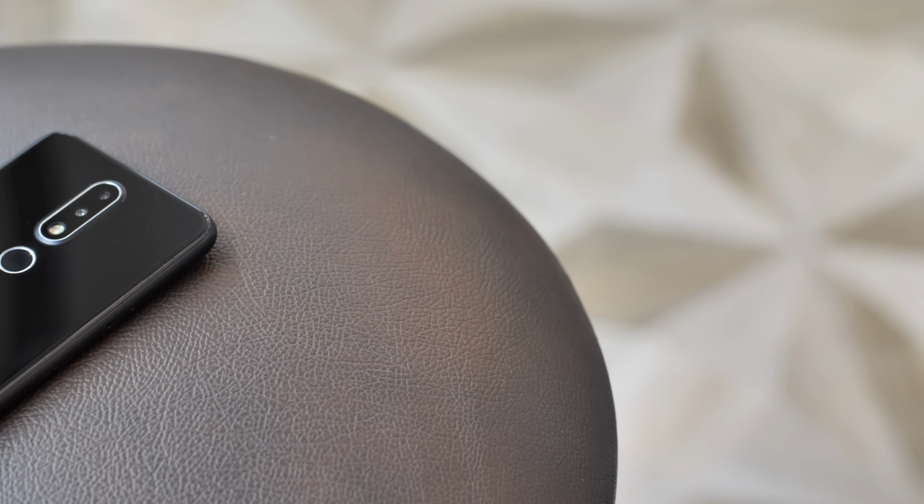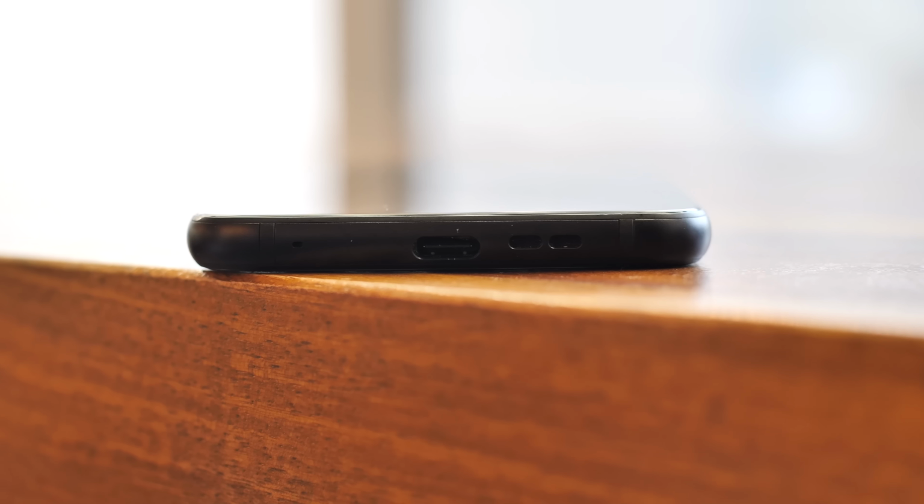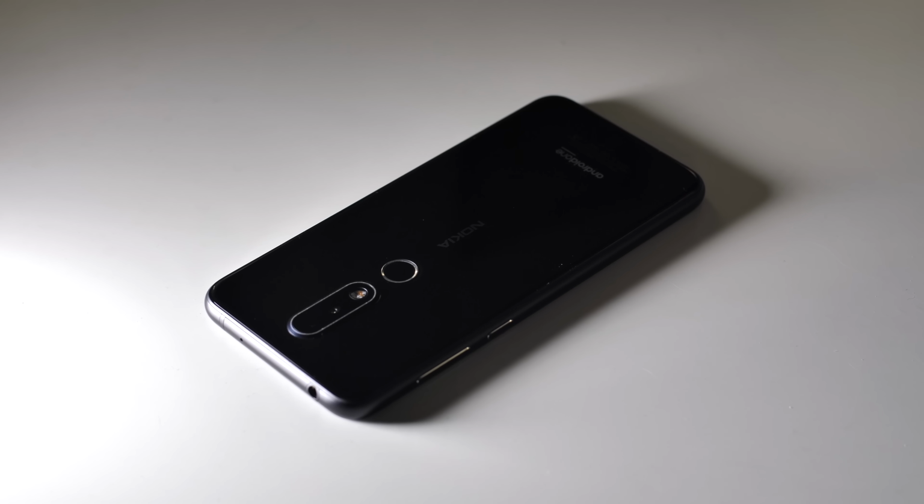Well, that's pretty much it about the Nokia 6.1 Plus, which brings me to the most important question. Is this the new phone to buy for Rs 16,000? Or should you buy the Redmi Note 5 Pro, which starts at Rs 15,000, or the Mi A2, which is priced at Rs 17,000? Let me put it this way. If you want a good looking device without a big camera bump, stock Android, good performance, a headphone jack, USB-C, a pretty impressive display, and a battery that can last long, the Nokia 6.1 Plus is worth a look.